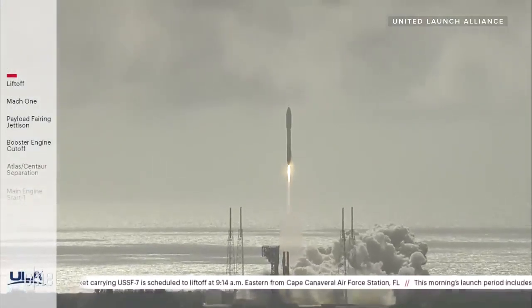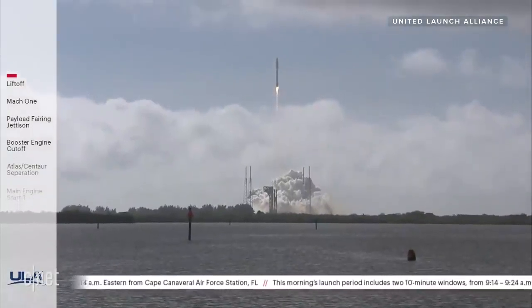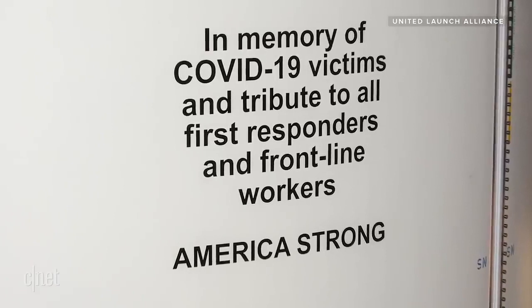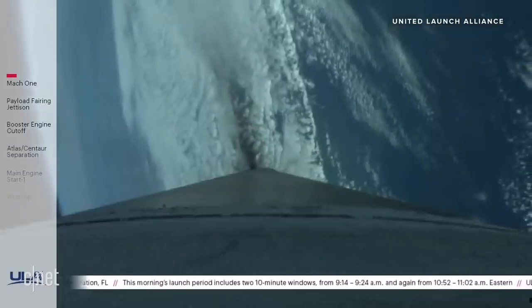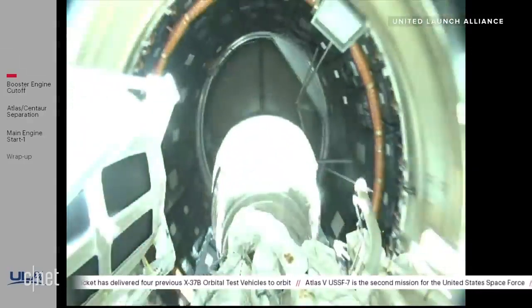On Sunday, the X-37B blasted off on board the Atlas V from Cape Canaveral. Among other things, it carried a tribute to victims of the COVID-19 pandemic. But we do know a few more details this time around. The Space Force says OTV-6 is carrying more experiments than any previous mission. That's thanks to a new service module attached to the bottom of the plane.